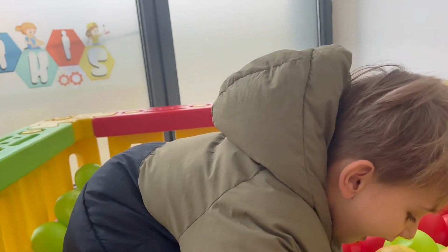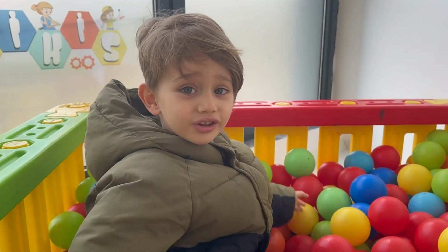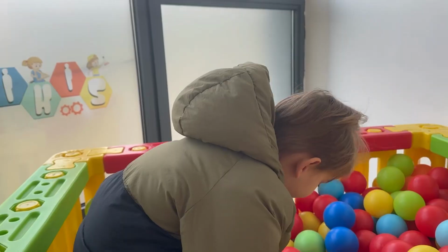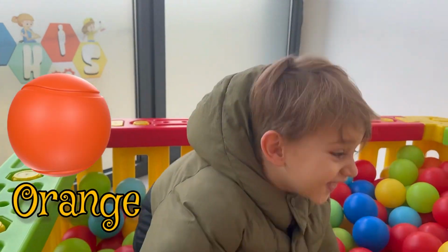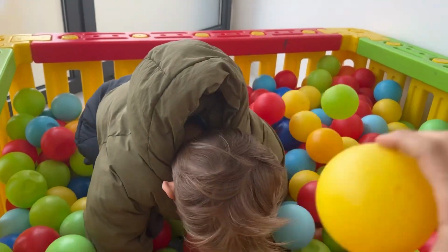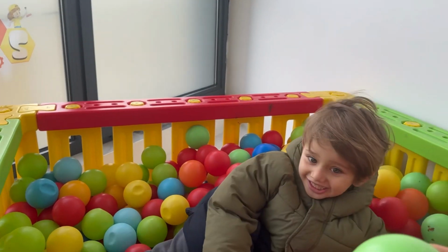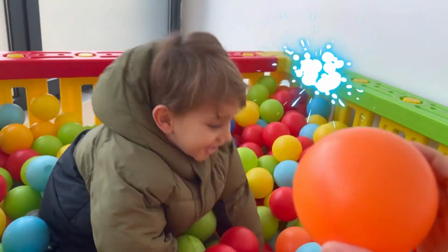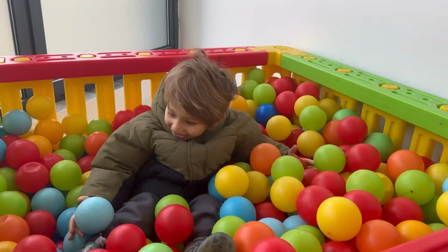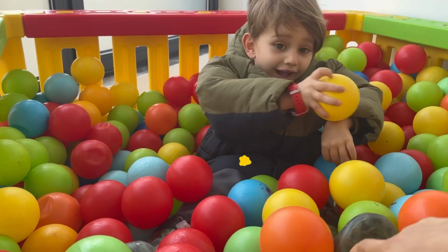Give me orange. Orange. I want orange ball. Green. Green. Just a ball. Orange ball. Where is the orange ball? Oh, yeah. This is orange. Green. This color orange. Yellow ball. Okay, 1, 2, 3. This is green. 1, 2, 3. Take it. This is orange ball. 1, 2, 3. Take it. This is yellow. Take it. Yellow.